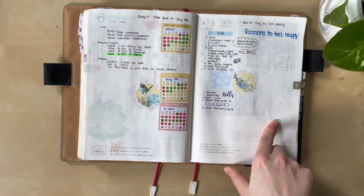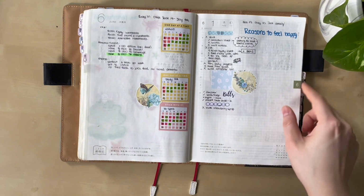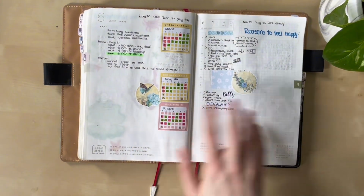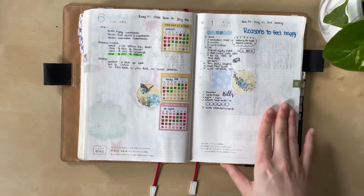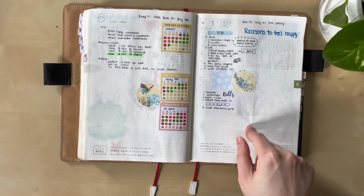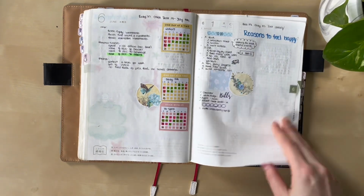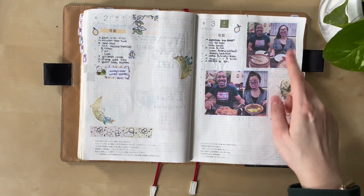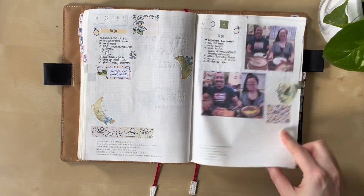And then here, okay, June is when I really fell off with using this notebook. So there are a lot of blank pages starting from here up until like September. And you can see I tried to backfill some of it, but I was not successful. I think I just gave up. Yeah. I put some pictures in here to backfill some of the days.